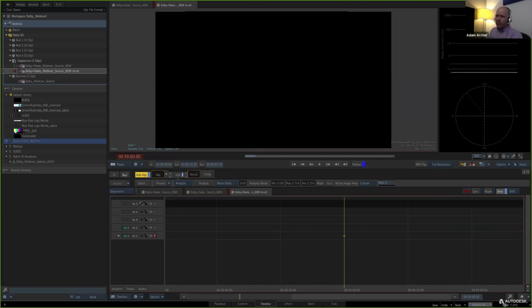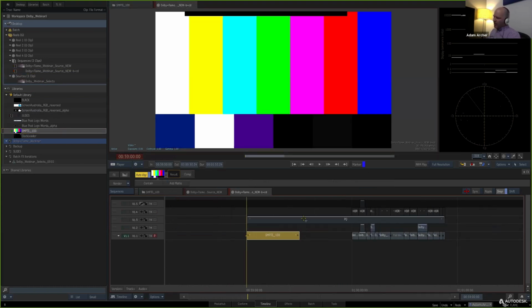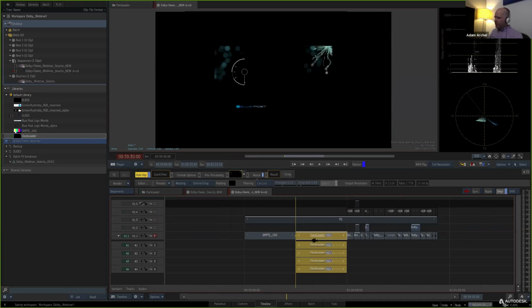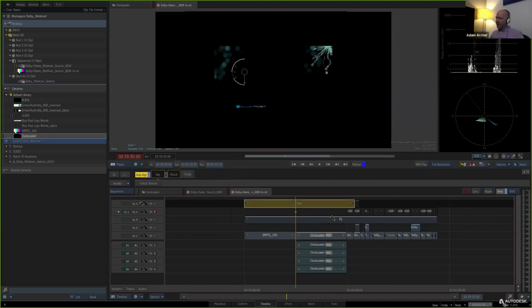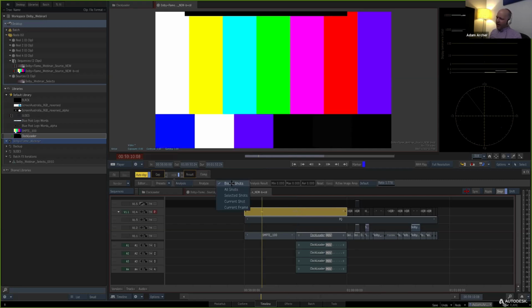So I might just want to put my bars on here. No, that automatically extends the PQ. My clock leader I might have to have on there too, and so on. Obviously, I need HDR metadata for the whole thing, so it's very easy for me just to add the HDR gap effect and analyze that. In this case, I don't really want to do the whole thing. I can just do a current frame and that'll work for all of it.